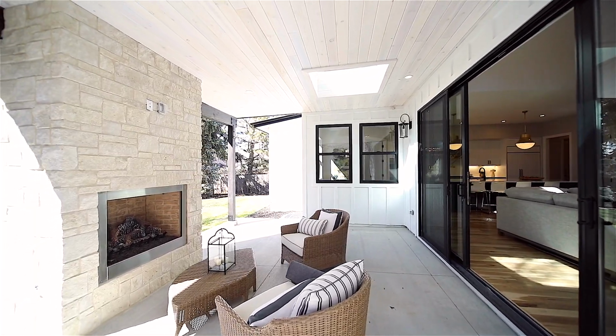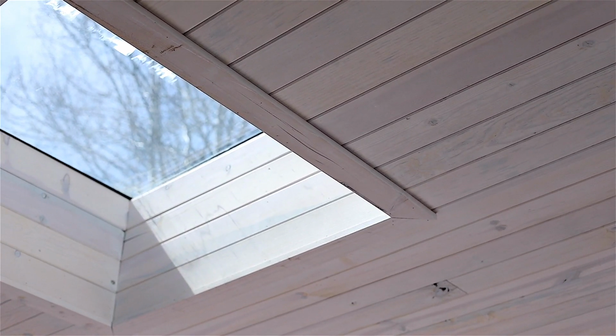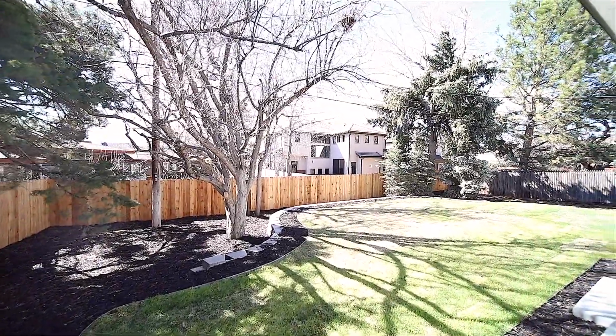When it's time to entertain, this backyard is definitely where to go. Check out this amazing covered patio with this outdoor fireplace. It's pre-wired for audio and video, and there's plenty of natural light with these 2 built-in skylights up above. And take a look at this spacious backyard. This house sits on a 10,000 square foot lot.